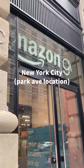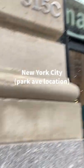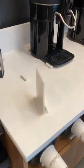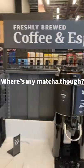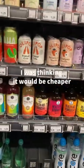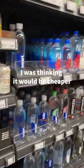I visited the Amazon Go store for the very first time, and it was lit. You just have to use your QR code that you find on the app to get in, and you can have help if you need it, but you don't really need it. The first thing I saw was this Starbucks area.